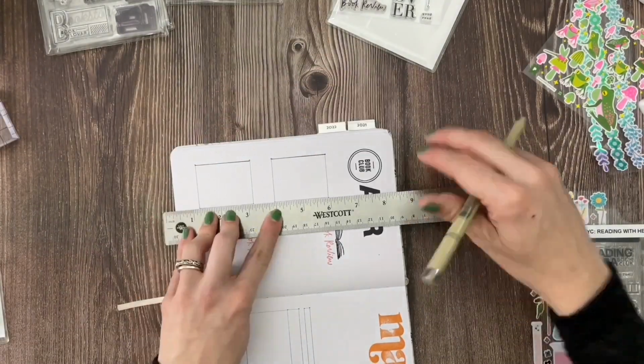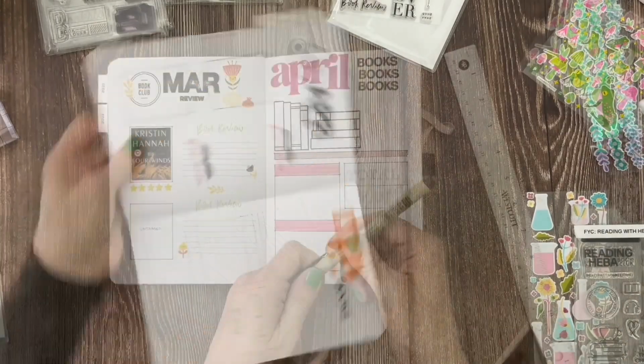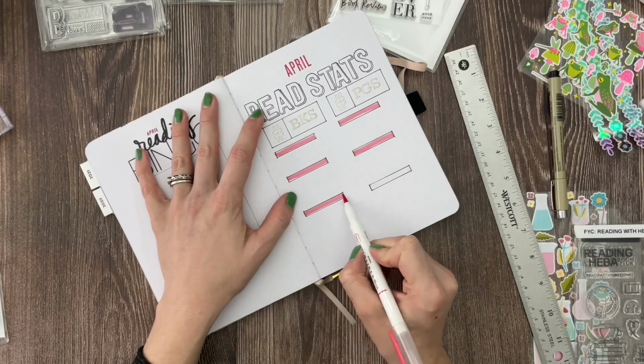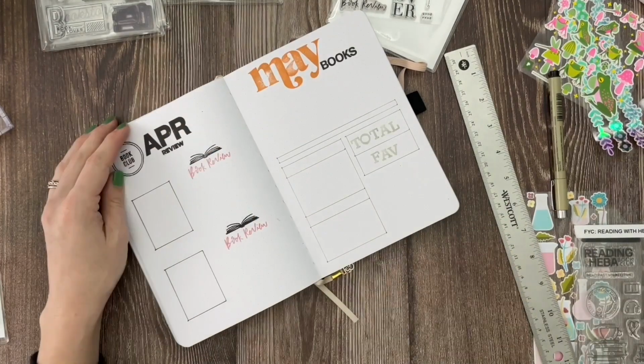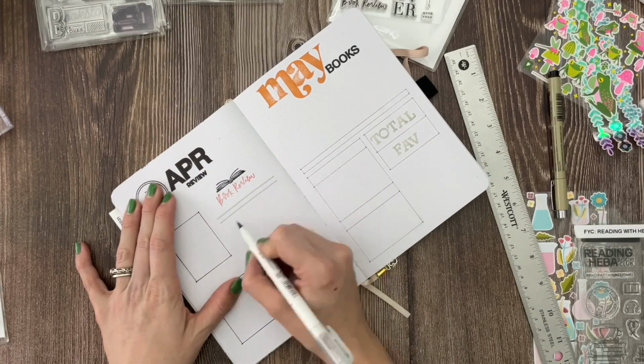The second page there, I have spaces to put a bunch of different titles. That's where I'm going to include all of my different stats. And then those last two boxes you saw me draw in, those were for my book club books that I will print off pictures for and stick in the spot later.